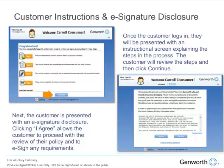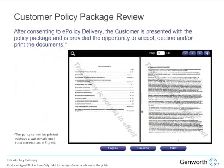If they decline, they will be prompted to provide a reason for turning down ePolicy delivery and the user experience will end. Within 2 business days, the paper policy will be reissued and follow the traditional path. If the customer changes their mind and decides they do want to use ePolicy delivery, they must contact their agent to restart the process. The process is designed to be intuitive.